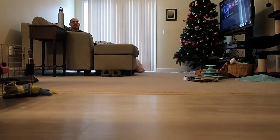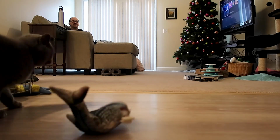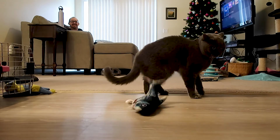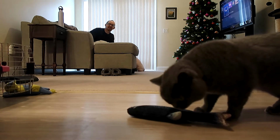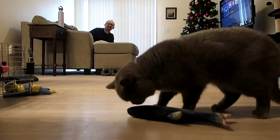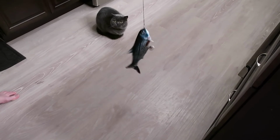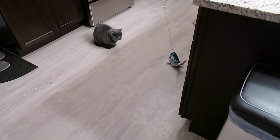Good job! Duncan's about to play with his new fish. Are you going to be scared of it or like it? Hopefully. But I like it when it's not moving. Well, I don't want it to scare him. Don't get scared, Duncan. It might move. I don't know about it, Duncan. I think you've got to get used to it.